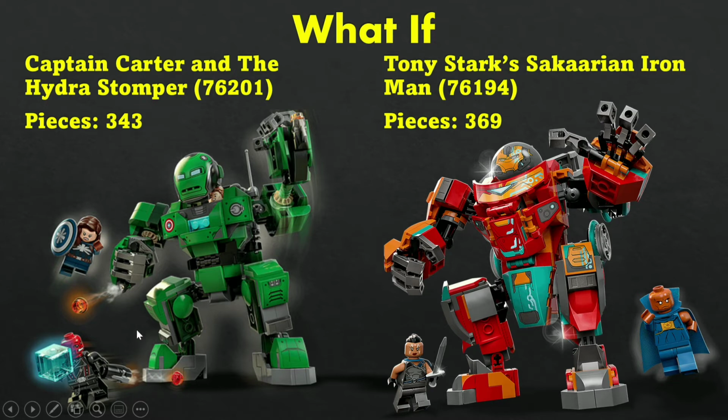These sets were basically exploring the multiverse, seeing what would happen, in this case, if Captain America did not become Captain America. Instead, it was Agent Carter who got injected with the super serum, and so Captain America, or Steve Rogers as we all know him, is now powering this mech. So this is quite a nice set just for that mech. It is quite big and clunky, but that's what a mech's supposed to be. It's a nice way to get Captain Carter, and of course a very nicely printed Red Skull holding the Tesseract in his hand there.